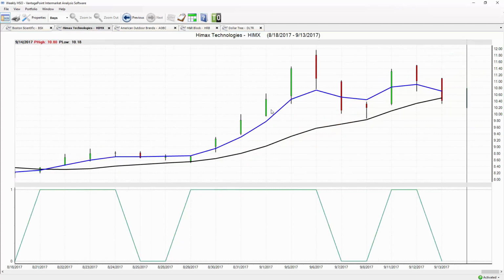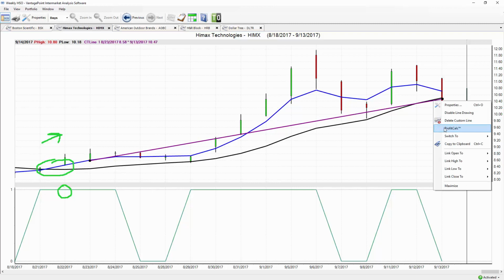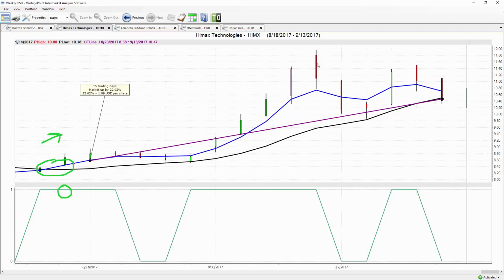Here in Himax, it's really the exact same story, because the indicators work exactly the same on every single market. So when we look at Himax, it's exactly the same thing as Boston Scientific. And we recognize that this market looks to start trending up. As a trend trader, we say, look, we want to be in uptrending markets. We've gotten a ton of volatility after this market's hit its recent highs here, but we're up about 22% over the past 15 trading days.